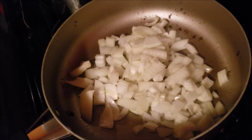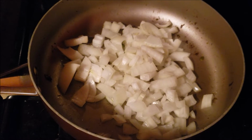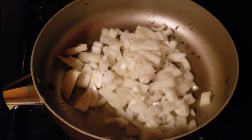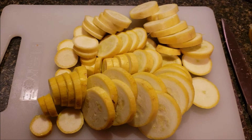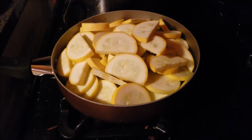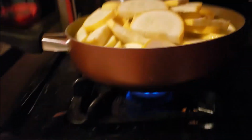And we're going to add a little bacon fat, because I'm not actually going to put bacon in it like the recipe says. And while this is sauteing, I will be cutting up the vegetable, the squash. So we have half our squash cooked, and we have 3 more to cut. I'm going to put this in the pan. So I have all my squash cut up and in the pan now. It's a little full.